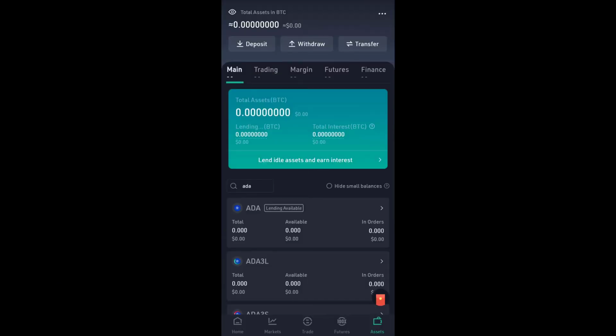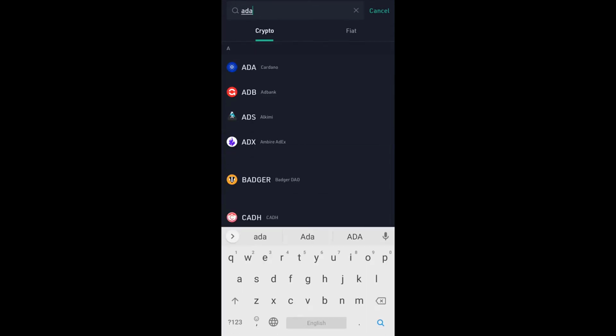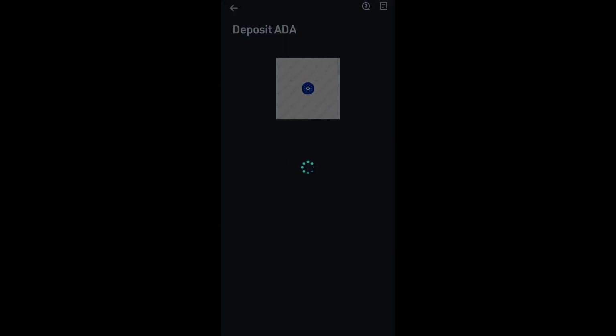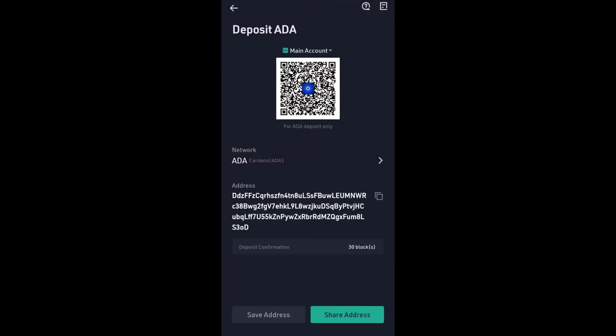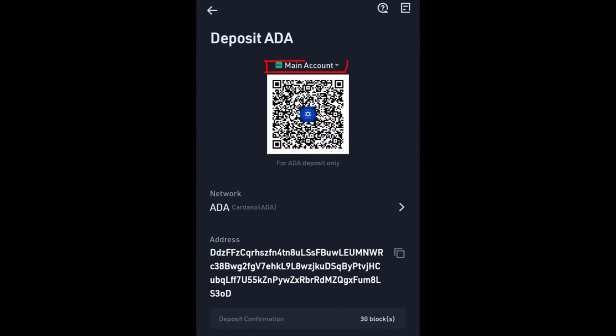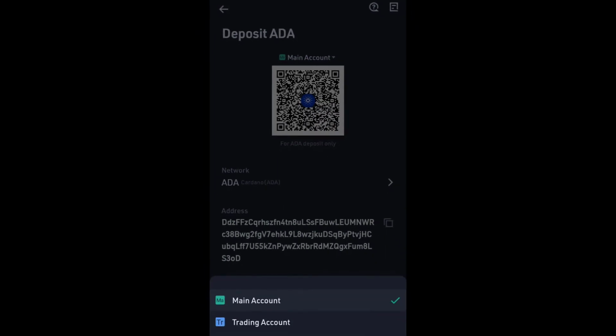Or I can come over here, click on the deposit, okay, and then type in ADA, and then I click on it, and then it asks me which network. Obviously, there's just only one network for ADA on this exchange. I click on the Cardano network, and then I copy the address and then send money into my main account. Now, it's also still possible for me to send money into my other accounts as well. So instead of sending money into my main account, I can send money into my trading account as well.